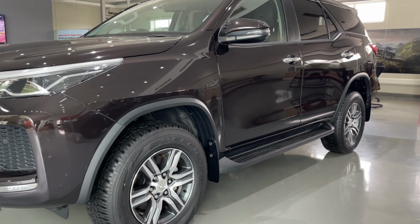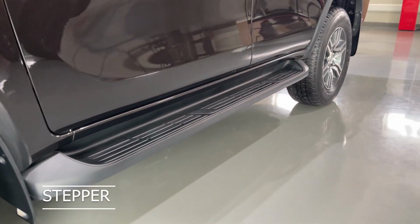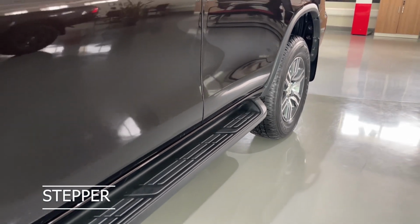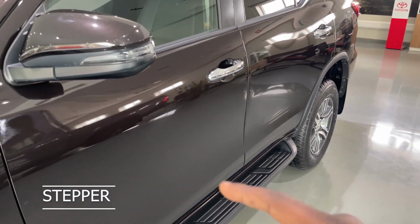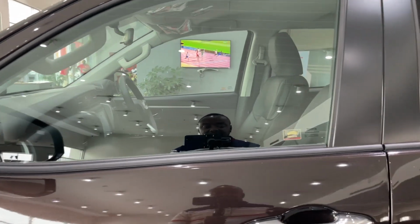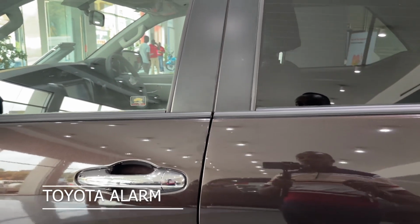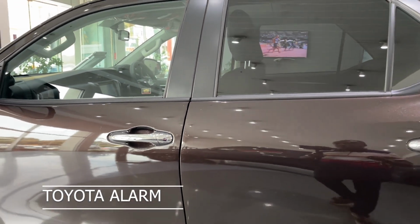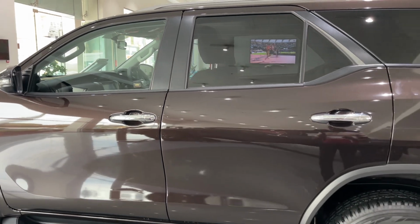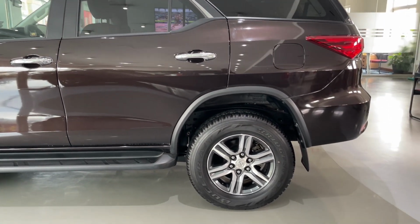The car comes straight out of the factory with alloy wheels. It has a stepper because it's a very raised car, and that is why you step when you're entering it. And then on the mirror here, you can see that we have blinkers, which is something that I love. The car comes equipped with Toyota's alarm. This will always make noise whenever someone tries to enter the car when they don't have the key. So it's an extra added feature that comes with the car. You don't have to buy it extra.